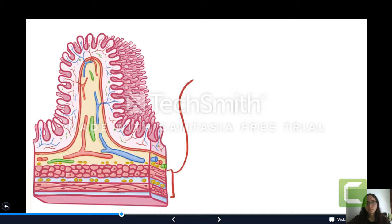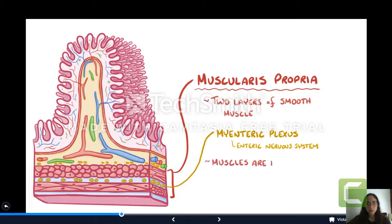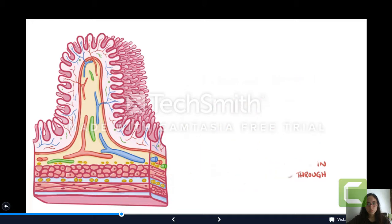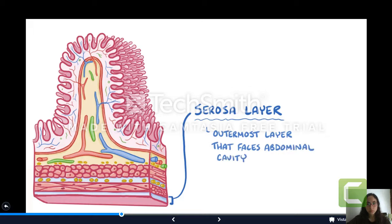Below the submucosal layer is the muscularis propria, which is basically two layers of smooth muscle with the myenteric plexus, another part of the enteric nervous system, sandwiched between them. These muscles are particularly important in helping to move food through the bowel. Finally, there's the serosal layer, which is the outermost layer of the small intestine that faces the abdominal cavity.